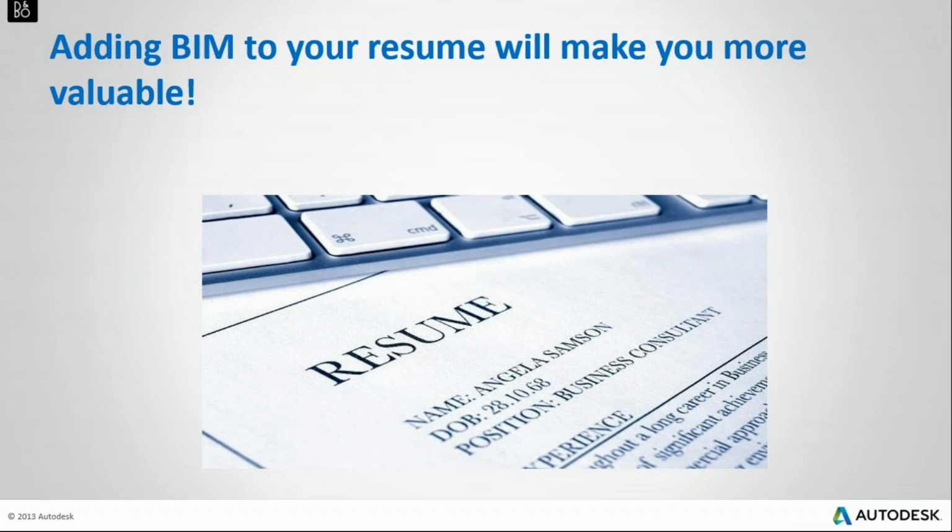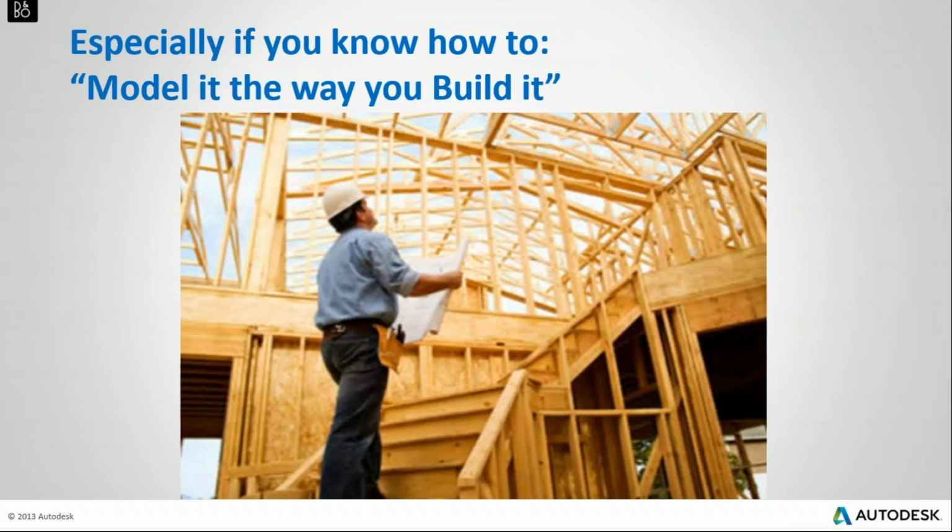I want to add something to my resume. I want to be smarter in BIM, because BIM is the future and it's going to open the doors to lots of opportunities for you. That's my personal advice to you. I see it all the time, especially if you know how to model it the way you build it.